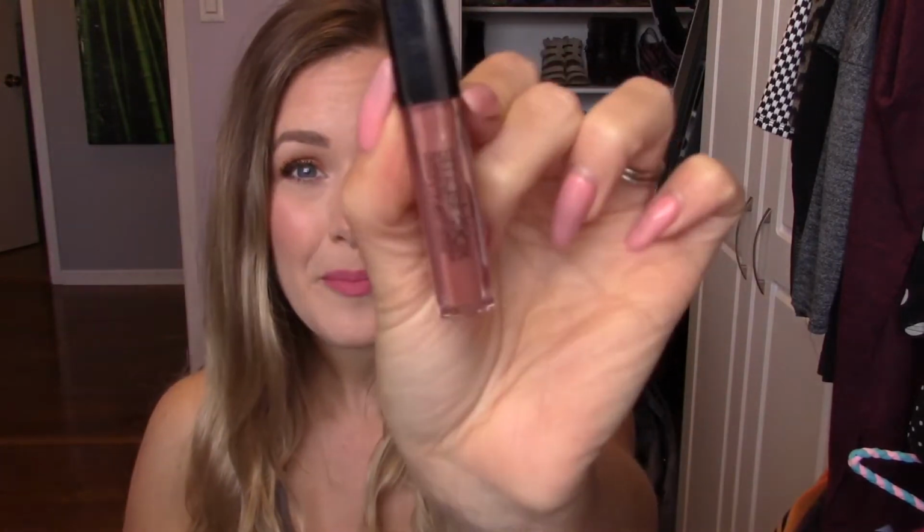And then also from my Project Pan, if you guys saw that video, you saw that I used up a liquid lipstick. Who uses up a liquid lipstick? I did. I'm so excited. So this is the Smashbox Always On Liquid Lipstick in the color Stepping Out. It's just sort of like a nude color.